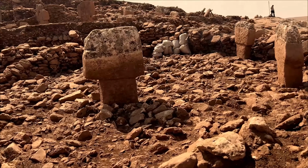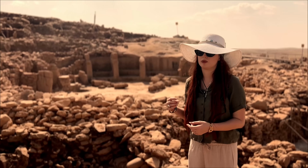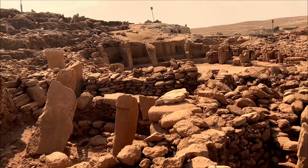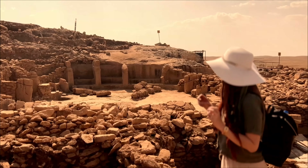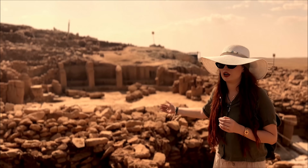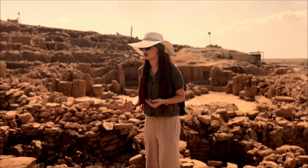It's hard to believe that out here, when this site was built, it was the end of the last ice age, around the time that the Great Flood or a cataclysm supposedly hit the planet. It's hard to believe now because we're out here in the middle of the desert. As you can see behind me, we have what they call the pit room, which is probably one of the most important sites excavated here. Some people believe it was used for sacrificial purposes, but there's also a lot of fertility symbolism at this site, so maybe this was a fertility worship site.